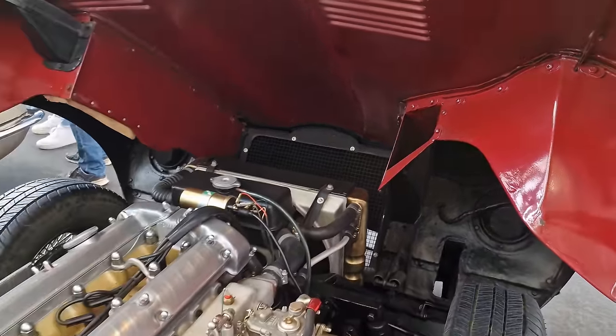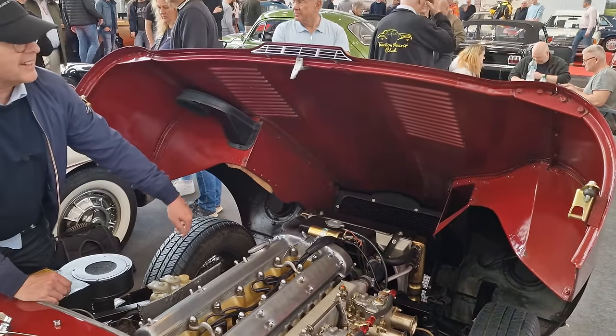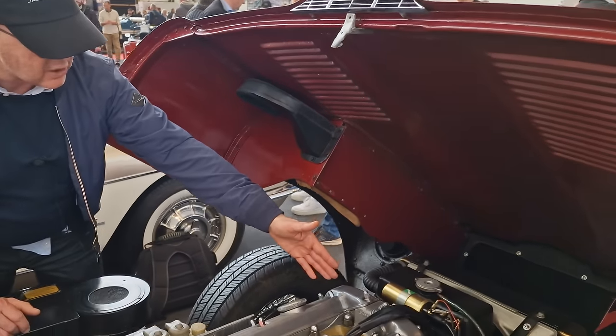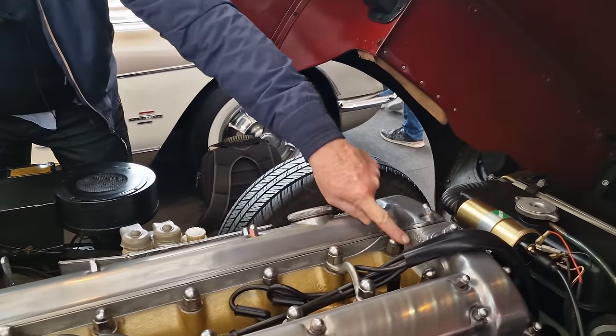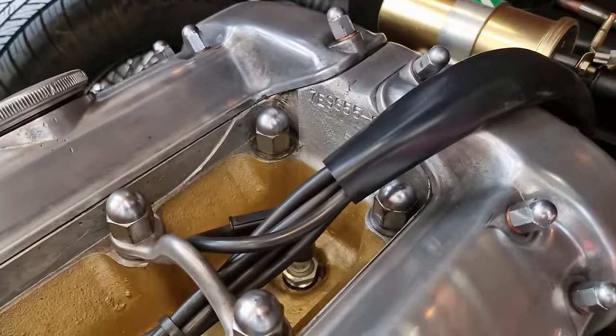It has the original radiator. It still has the original header tank. So not an original feature, but modified for racing. Is that the original number here? I'm looking at the engine number, 9855. Yes, that's right. So that's matching numbers, at least for the cylinder head.